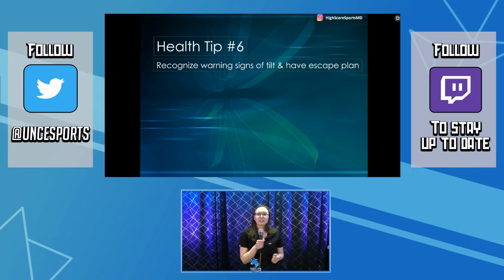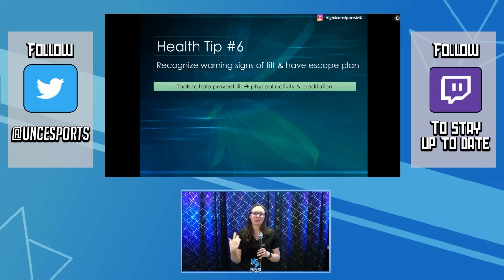Health tip number 6. Here we kind of talked about this. Recognize the warning signs of tilt and have an escape plan. So we talked about mood regulation earlier, so this is coming up. So before we get into when you're fully into tilt, right? But tools to help prevent it overall, 2 things: regular physical activity and meditation.